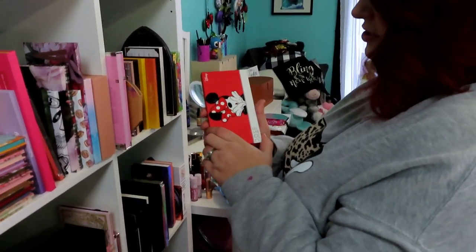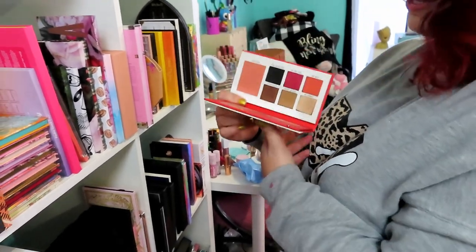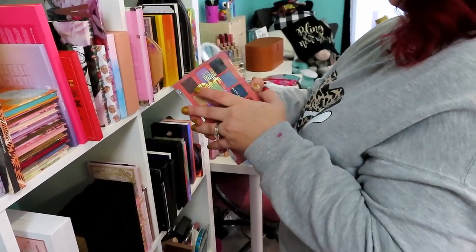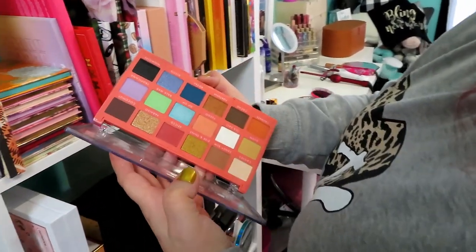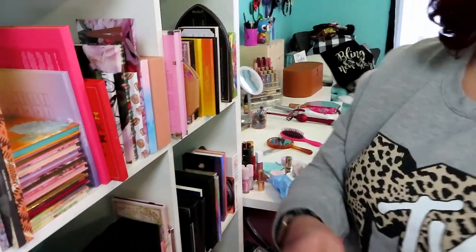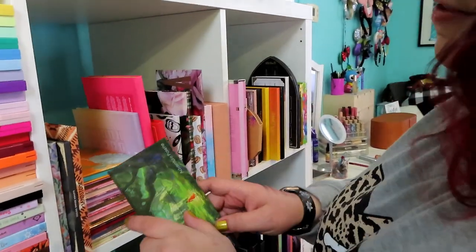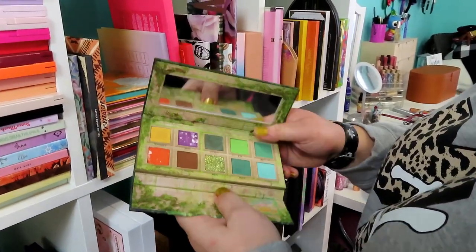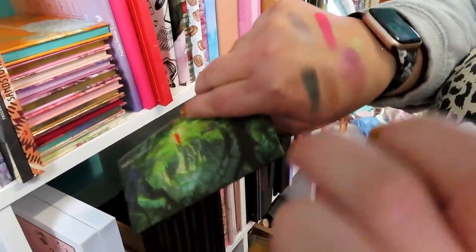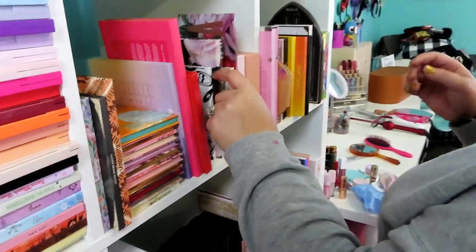This is the Dose of Colors times Mini Disney, and this is the Minnie Mouse palette, so that's staying. This is the e.l.f. Electro Paradise palette, which looks like it. I think I'm gonna get rid of that. I don't ever reach for it. We have the Game Beauty Adventure palette. I love this, and this shade Stealth is so pretty. So pretty. So that is staying.